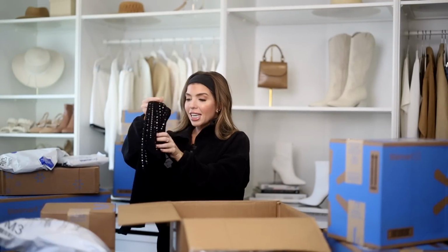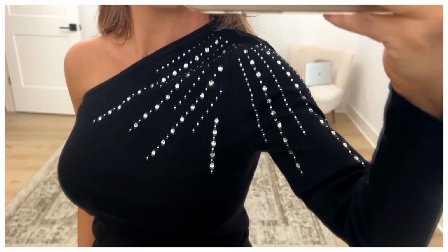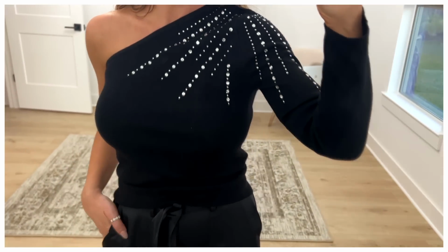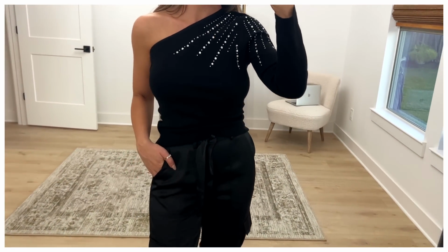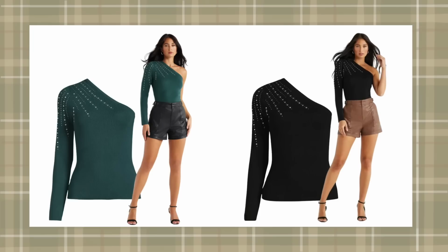All right, I'm seeing diamonds on this neck sweater, another one that would be great for the holidays. It is a one shoulder style, so it does have this kind of starburst diamond detail down the front on the shoulder, and then it's down one whole shoulder. I got this in a size small in black. It's $26, and it's an asymmetrical one shoulder style.